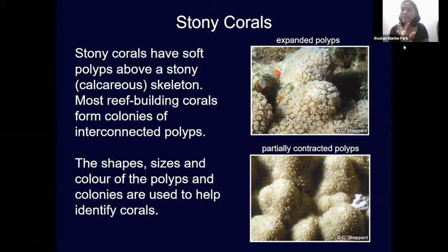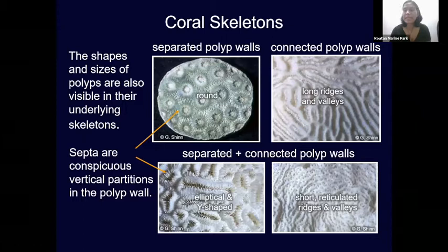So most reef building corals form colonies of interconnected polyps, and they vary a lot in shape, size, and the color of the polyp, and the colonies are used to identify these corals. So we'll talk a little bit about the features that are important when it comes to coral identification. Okay, the next slide. So again, we'll be looking at the shape and size of the polyps. These can be visible when we see the skeleton, but they're also visible when we have live corals, and we can see that when we go diving. So next time you go dive, take a look closely at how these polyps look.